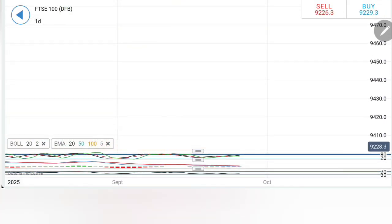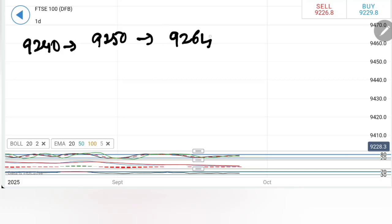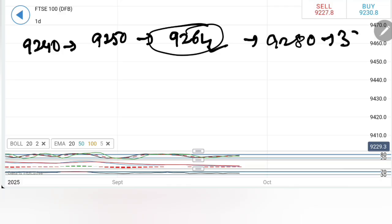So now considering this, what you can do, see, in fact you can buy at 9240 levels itself, but then 9250 first target, 9264 the next. If at all it stays beyond this, 9280, 9300 will be seen. And see, beyond 9265 it is the breakout zone, and then it will turn bullish.